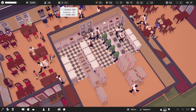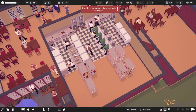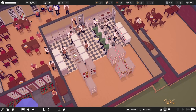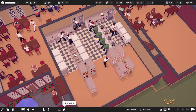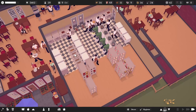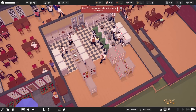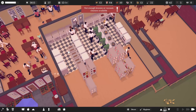But we've got 5,000 in the bank, and today I want to take a look at reconfiguring the kitchen layout. I want to see if we can make it more efficient than what it currently is. And because we are earning quite a bit of money, I could potentially hire another chef and another server, to take off the workload of what's currently going on right now. So yeah, it's pretty sweet.